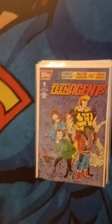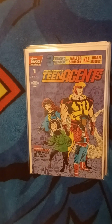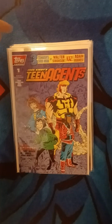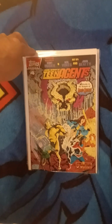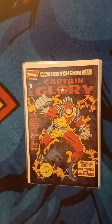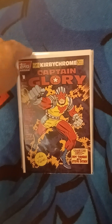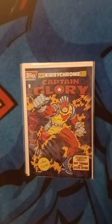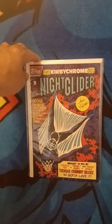And this is another Kirby creation, the Teen Agents. These come with cards too. I've collected all the cards. I'm missing one book of this, which is number 2. So I eventually want to fill that in. Just because, I love this. This was a pretty neat series they did. It was the first one the Topps did. I mean, Captain Glory. I've got about 2 or 3 of these, and Night Glider.